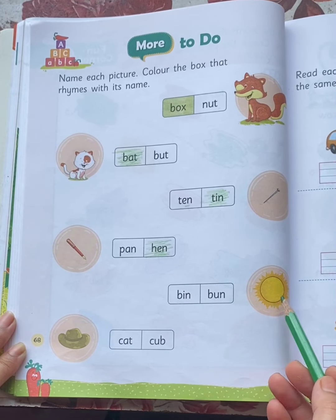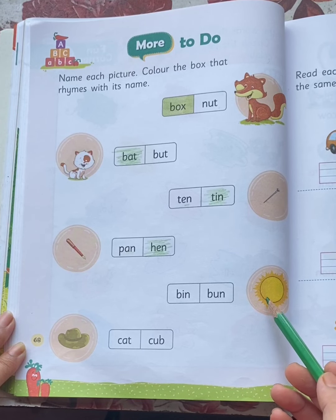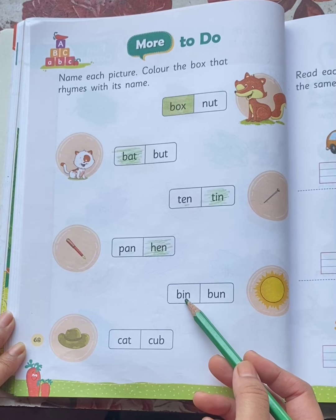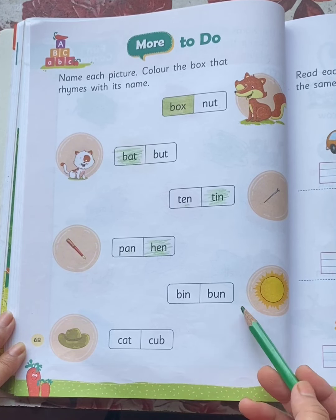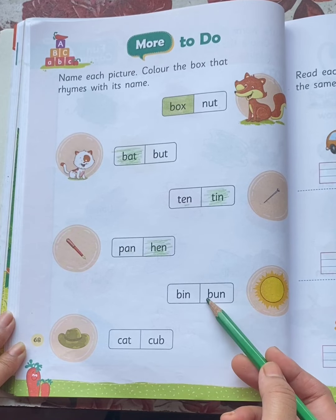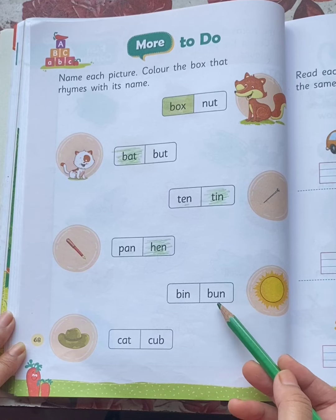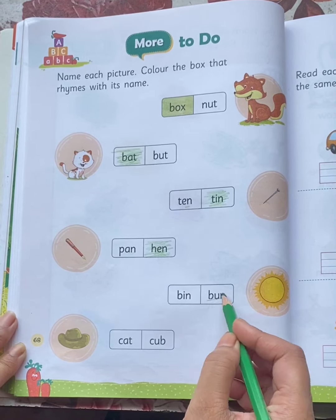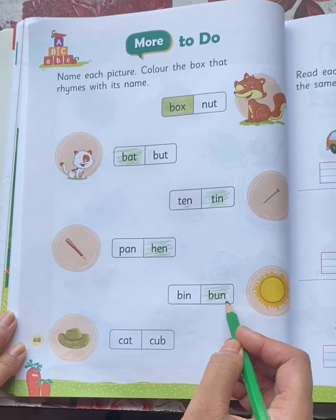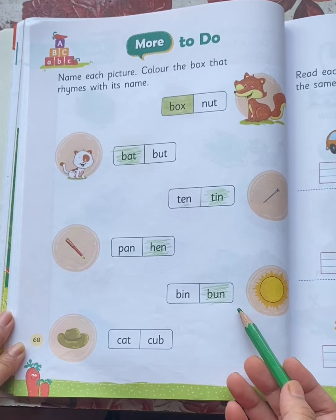See the next picture. This is sun. Sun. S-U-N. Sun. Sun rhymes with B-I-N. Bin. Sun. Bin. No. They have the different ending sound. B-U-N. Bun. Sun. Bun. Do you hear the same ending sound? Yes. So color bun. Sun. Bun. They have the un sound at the end.